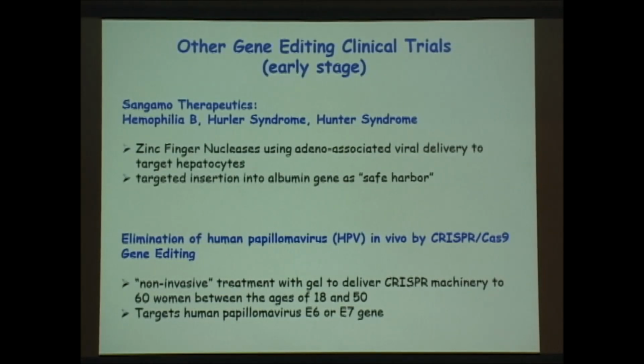I'm running out of time, so I'll hurry up. There's one company that's already looking at hemophilia, Hurler syndrome, and Hunter syndrome. This is a company that clearly has an interest in zinc finger nucleases. As I said, Cas9s are simply nucleases. What they do is cut DNA and do gene editing.